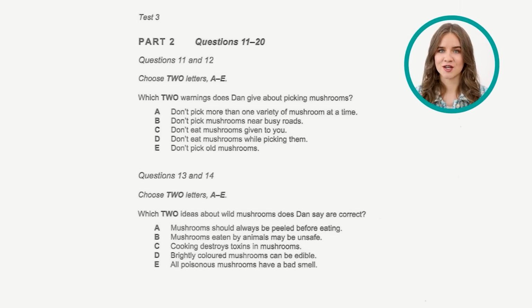In this section, you'll have to choose 2 letters to answer each question. There are some similar choices for each question. Make sure you read them carefully and find the differences between them. It's also a good idea to predict the correct answers by using your logic. This will help you to better analyze the answer options.